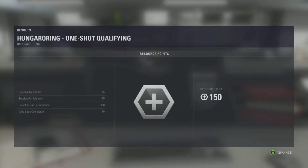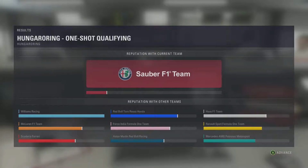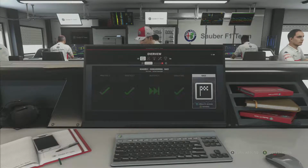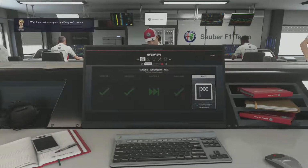Outstanding R&D points picked up there, though. All 150 that I could have possibly gotten. And now we're up to 339. That's going to help with the team reputation. A good margin. Getting into the top 10 there. And well done. Here we go. That was a good qualifying performance.